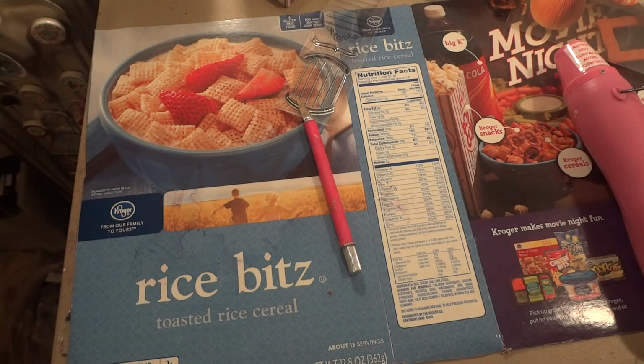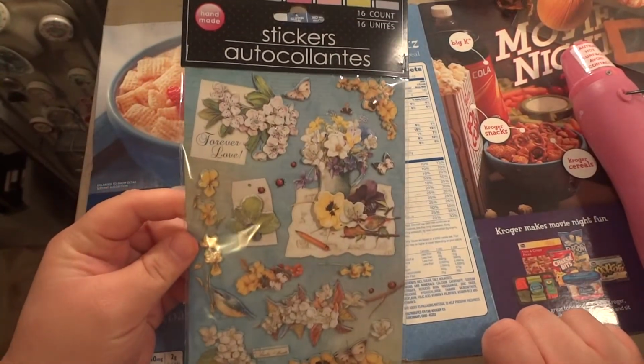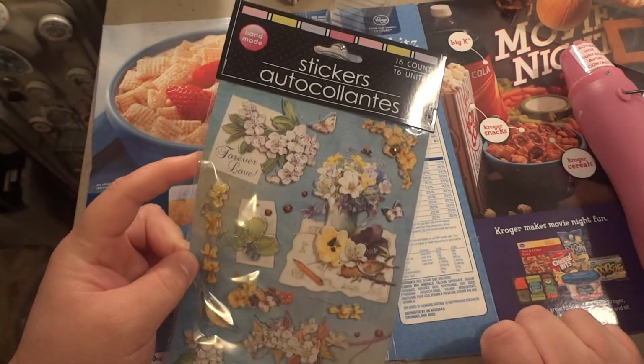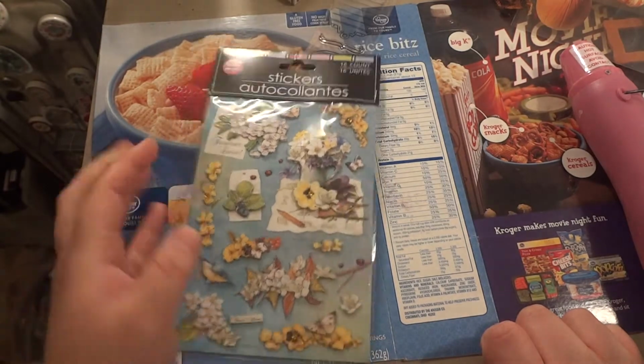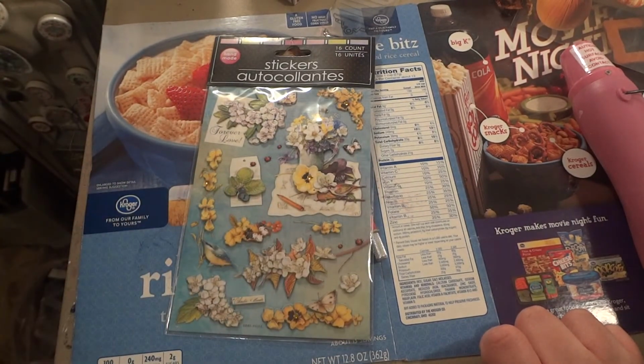And then I went to Dollar Tree, which we haven't gone to in a while. I got this pack of stickers for Shay. Shay, if you want them, they're yours. If you don't want them, because you already have them or you just don't want them, I can give them to someone else. It's up to you, but I bought them for you.